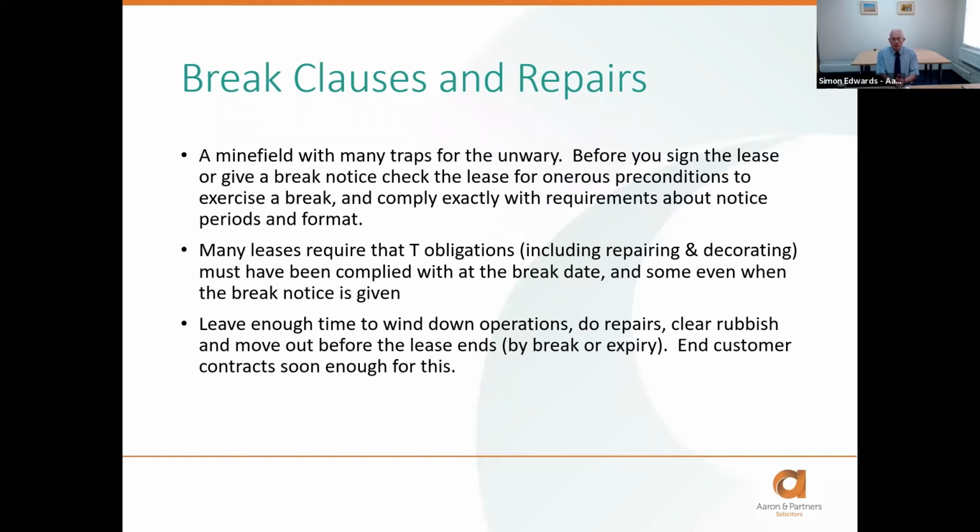Now, many leases require that the tenant's obligations, and that will include repairing and decorating, must have been complied with at the break date. And some even require that when the break notice is given. So to have a valid lease break, you need to have done all the repairs either before the break date, if that's what the lease says, or before the break notice is given.